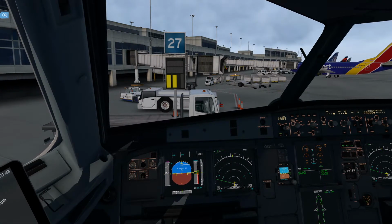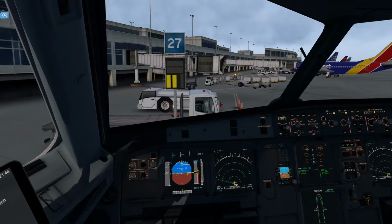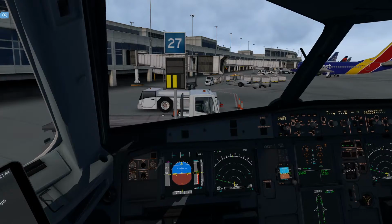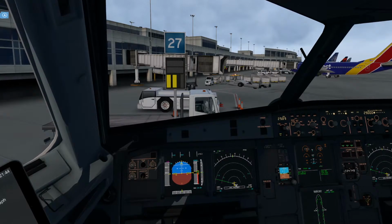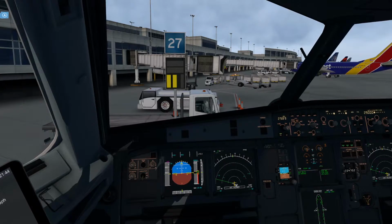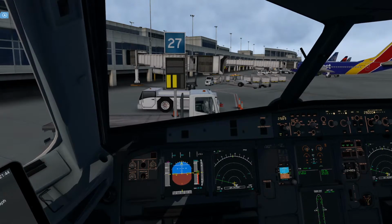Maybe PMDG will make some airliners for XP12. No, actually, they will not. They have made it very clear that they have ceased all development for X-Plane indefinitely. So they will not be developing anything for X-Plane. My wallet can only support X-Plane and DCS.